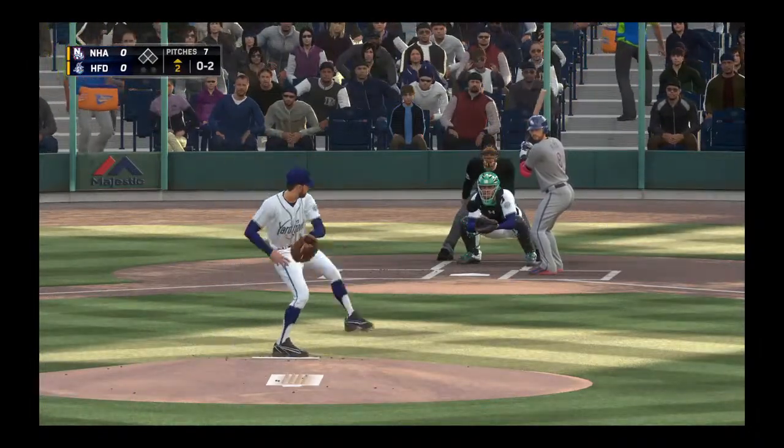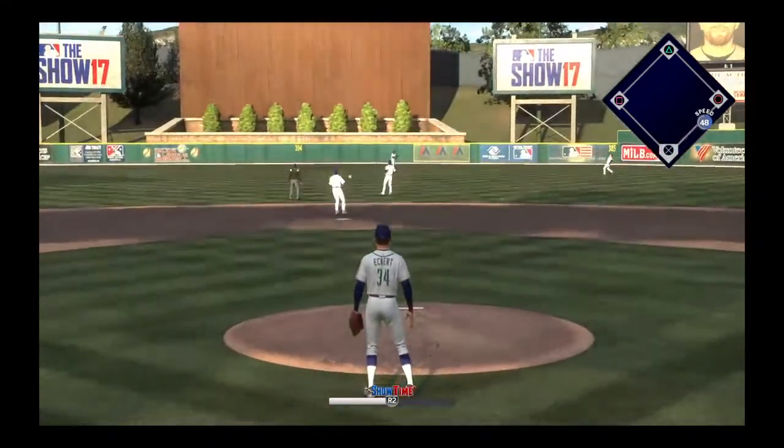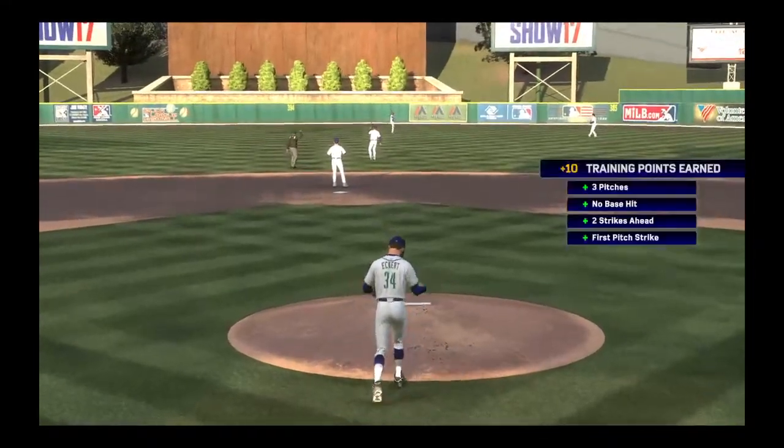Into the windup. Here comes the 0-2 pitch. High in the air out to center field. Tapia is camped under this one. One gone.